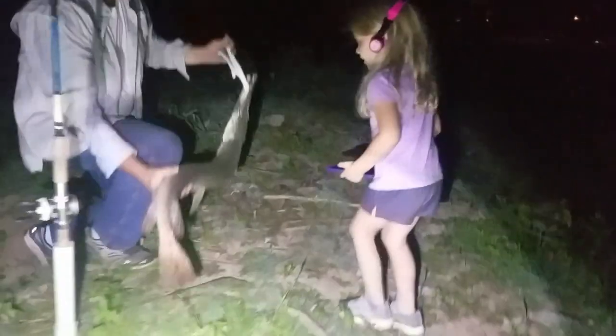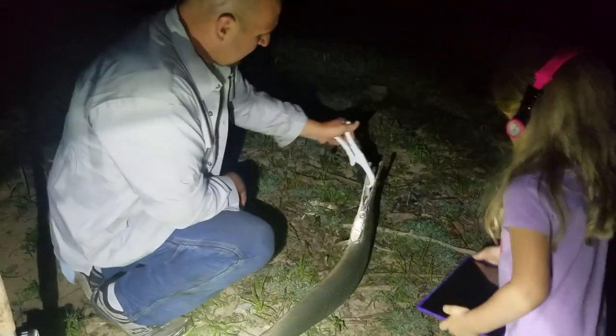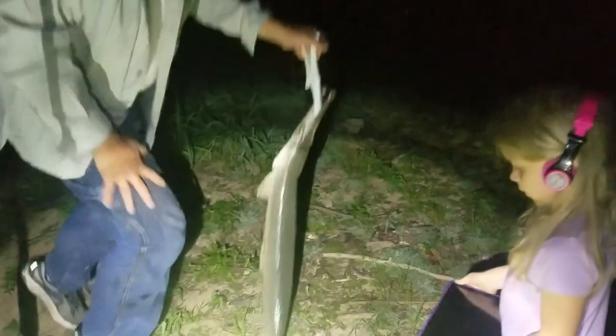Come here. Yeah, it looks pretty bumpy. Look in his mouth. Yeah, he has a lot of teeth. He's got a lot of sharp teeth, doesn't he? He's going to get to keep Daddy's hook. What do you think of that? Yeah, it's kind of red and white. Are you going to keep that fish? No, I'm going to wait.